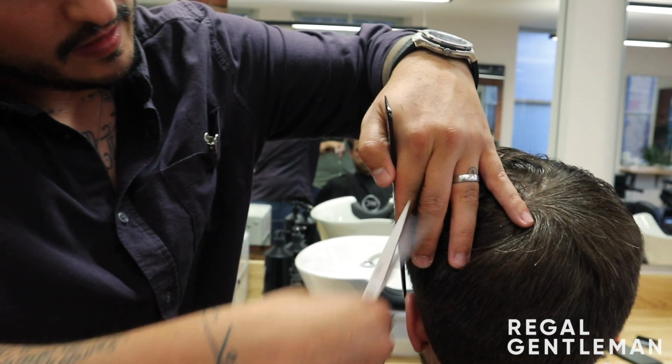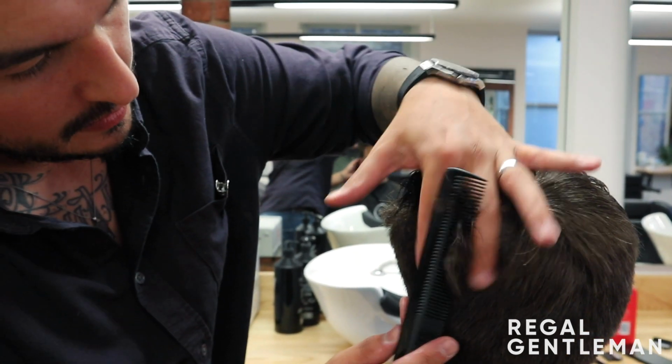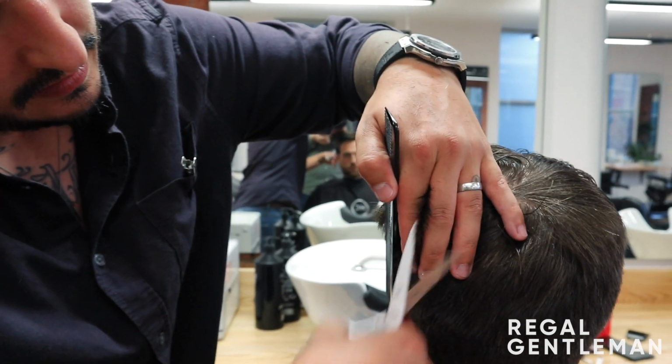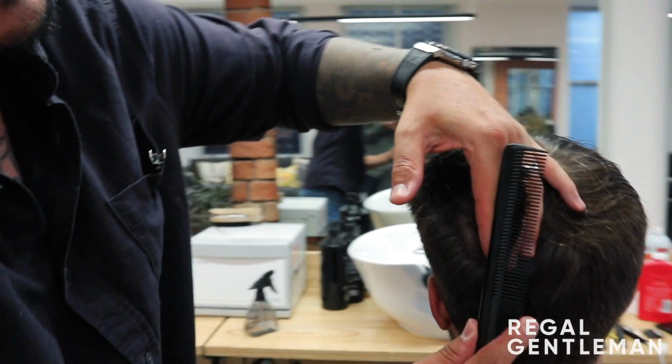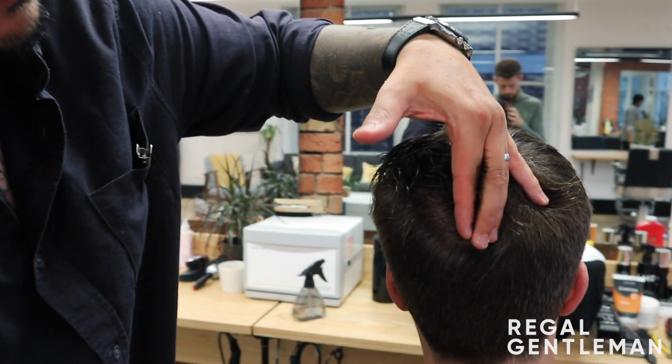Work literally around the head. Try not to go too up. Just keep working the same pattern all the way through till you match up to the back. One more section, and then I should match up to here as well. And see, there's not much to take off.